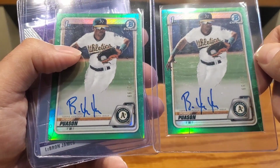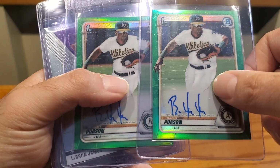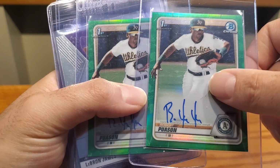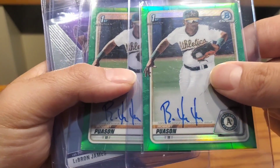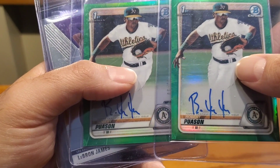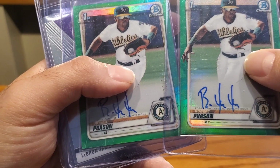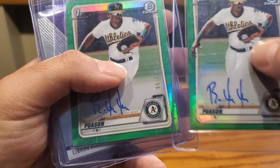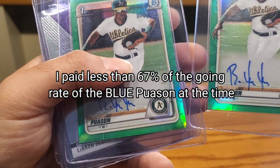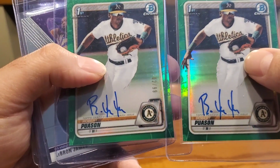Basically, if you look at Matt Chapman and AJ Puk, 2 players that still play for the A's, and if you look at their Bowman Draft first chrome autographs from the years 2014 and 2016, respectively, you will see, at least what I saw earlier this year, I assume it hasn't changed, that the green parallel actually goes for the same amount as the blue, more desirable parallel, the original blue color. And it's because of that uniform. It matches the uniform. It just looks nice.